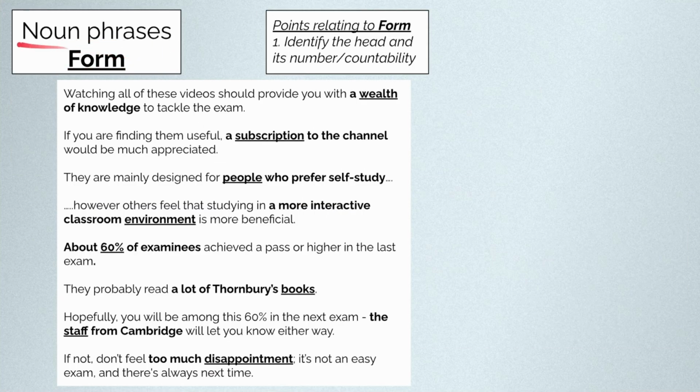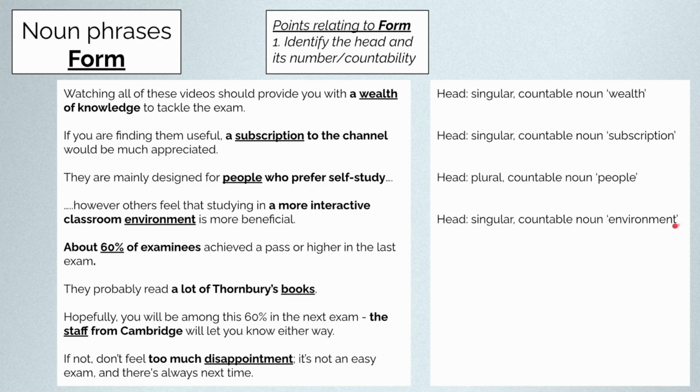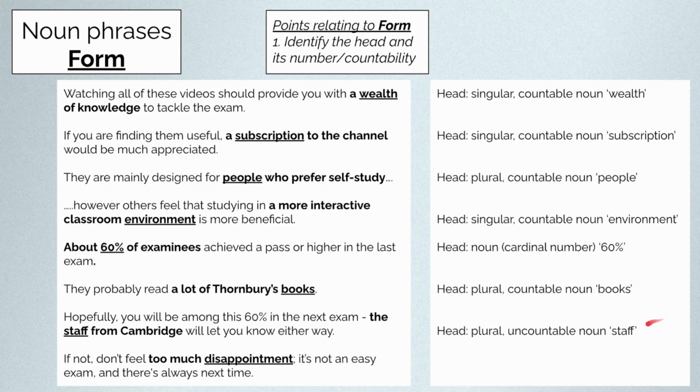So here we're just looking at the form of the noun phrases in bold. I've highlighted the head just for clarity. Identify the head and its number/countability. Head, singular countable noun, wealth. Head, singular countable noun, subscription. And as we go through each one, you can see the head being highlighted and then analyzed.